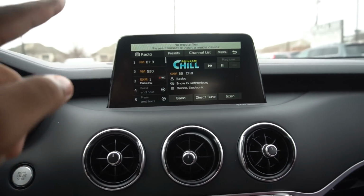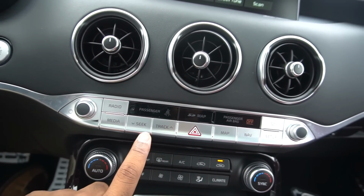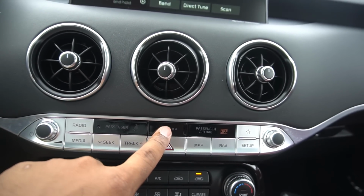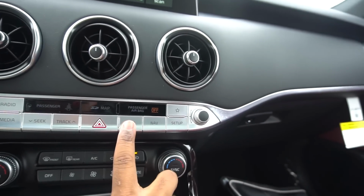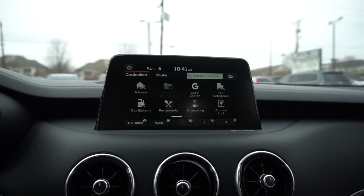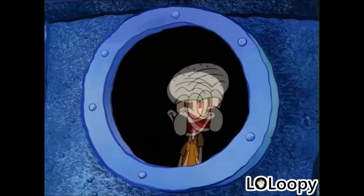You do have standard Apple CarPlay and Android Auto, and that would plug in down there. There's the track forward and backward buttons right there. There's your hazard button. There's the SD card slot for the map, so the navigation system is SD based. Anyways, there's the map button navigation, which just has your different navigation options, and you just touch the screen to get everywhere. It's a very nice system to use, and it's not that hard.